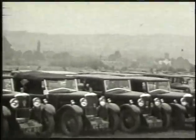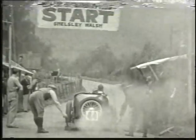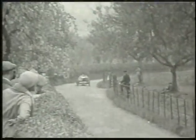In the early 20s, Riley were working on new light cars. In 1926, the prototype Riley 9 was seen at Shelsley Walsh Hill Climb, and over the next 11 years, over 27,000 were sold in many different forms.